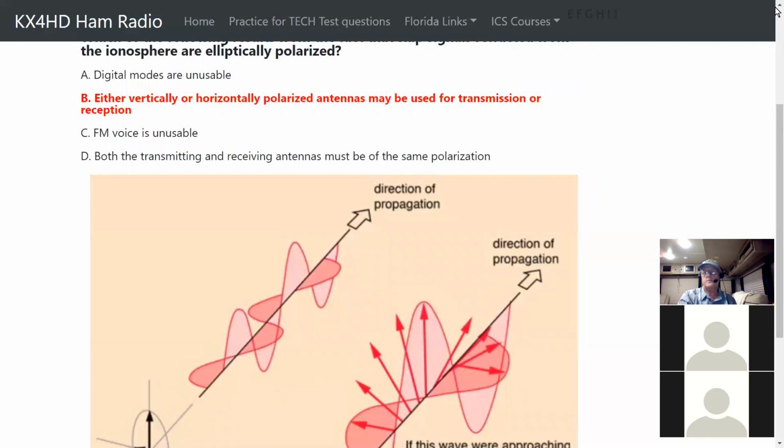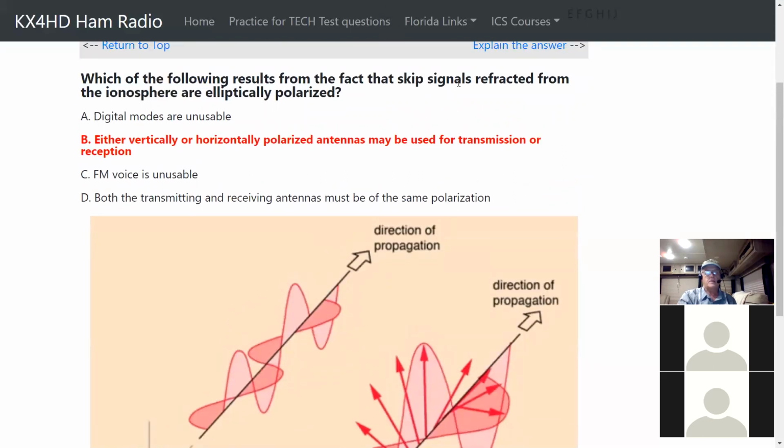So in this case, let's see. Skip signals refracted from the atmosphere are elliptically polarized. I guess in this case, and I'm not good with this because I have not done a lot of HF work myself, so I'm not really trying to bounce signals, but in this case, they're saying it doesn't matter. For VHF and UHF antennas, usually your antennas go straight up. For HF antennas, they usually are parallel to the ground because you're going to try and get that signal up into the atmosphere for bounce, or you want your signal to come down, hit the earth, and then reflect back up.